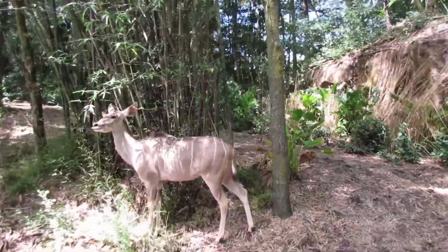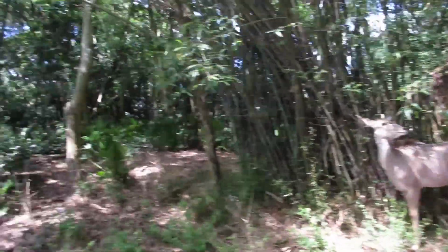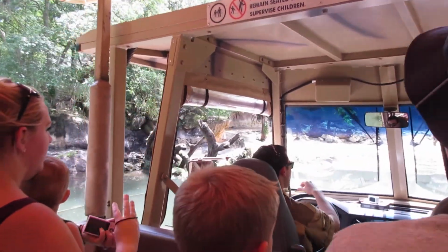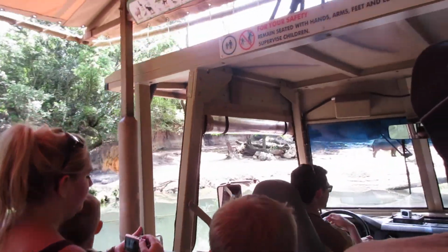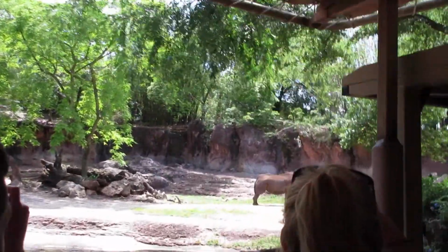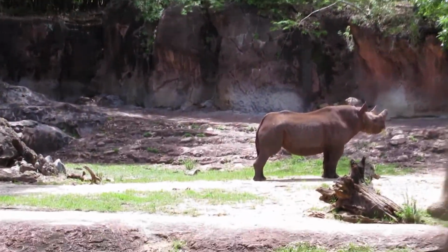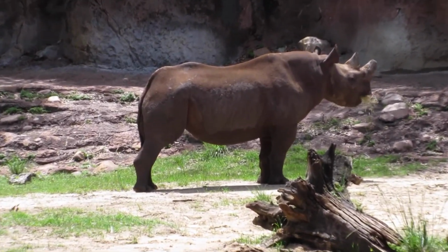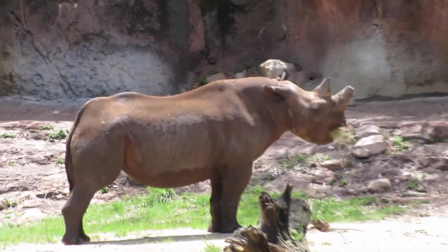Oh, look who's hanging out right in front of us. Looks like he's soaking up some sun. That is the rare black rhino. You guys are so lucky. This is an extremely rare animal. There is less than 5,000 black rhinos left in the world. Now, we are working with groups in Africa that try to help by monitoring those black rhinos and by offering them veterinary treatment and rehabilitation, but unfortunately, they are still poached for those horns.